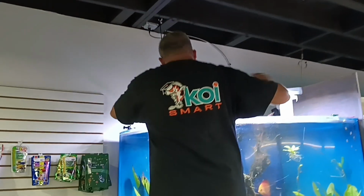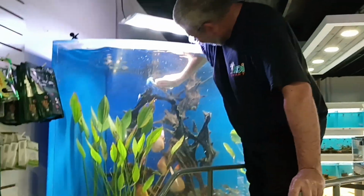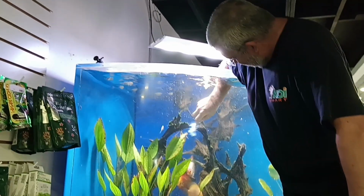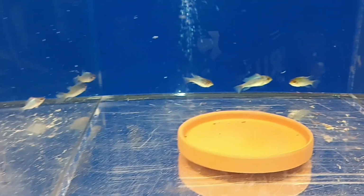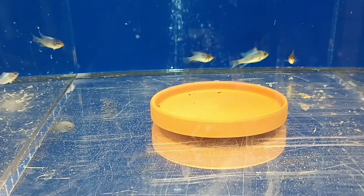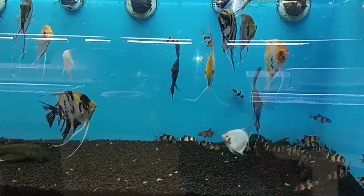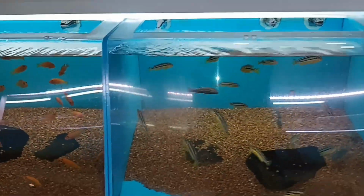As you can see, guys, he's here working real hard right there. That's Raphael. When you come to Koi Smart, don't forget to ask for Raphael. He'll tell you what can go together and everything. He's one of the master breeders here. He's been breeding some discus, also German Blue Rams. He's been breeding a lot of fish here. He has that touch. So don't forget to come and check out Koi Smart. I'll leave the link in the bottom where they're located, and you can check them out.